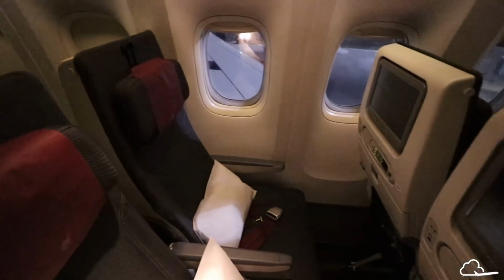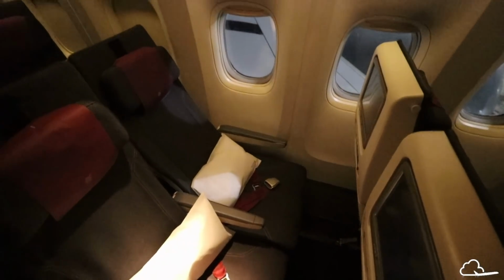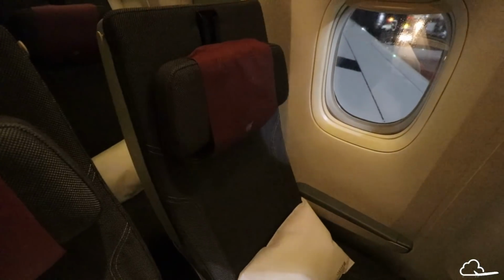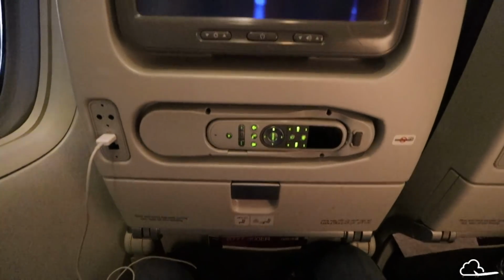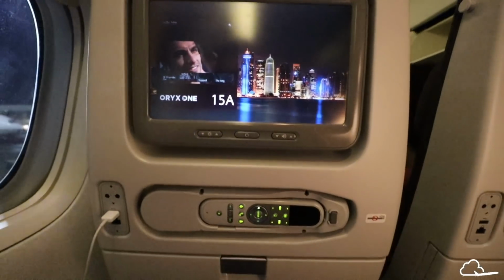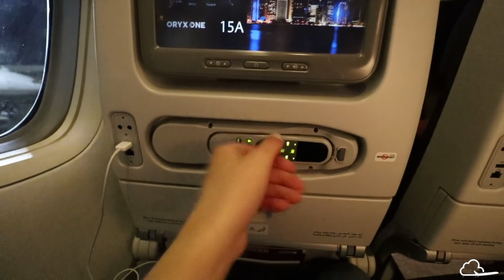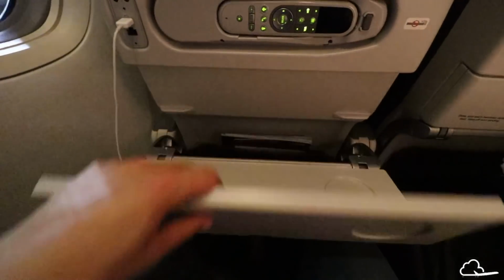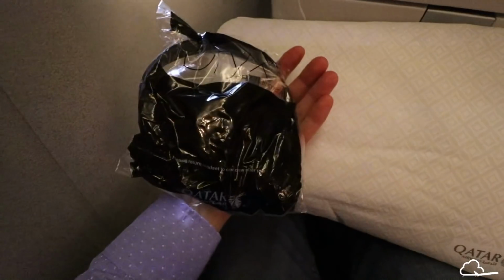The music you're hearing right now is Qatar's famous boarding music, and in my opinion is just the most beautiful, classy boarding music in the world. Right here, as you can see, was the recline on the seat, which was also quite good. The seat layout is quite similar to on Emirates, with a USB port, an ejectable remote control, and the foldable tray table. Waiting at the seat was also a pair of sturdy headphones, a pillow, but no blanket, even though this was technically an overnight flight.